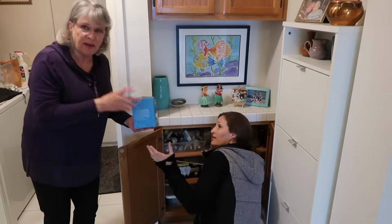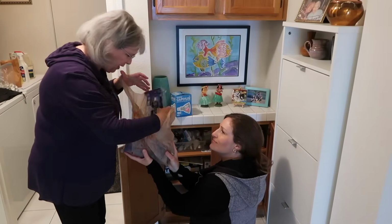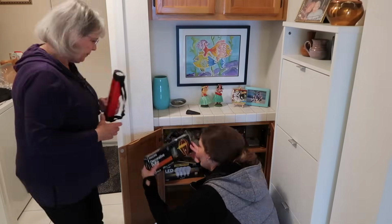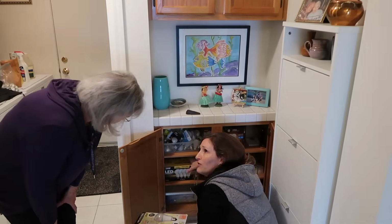Flashlights. So not all flashlights are created equal. I have some good high quality flashlights, but I was able to declutter all the really cruddy ones that just ate through batteries, but really didn't have a strong light. And I had a whole bunch of flashlights. So that's something to think about. Like, we only need so much of everything.